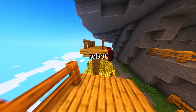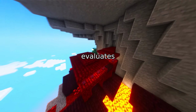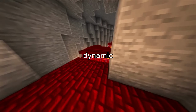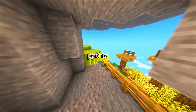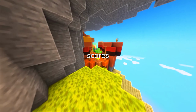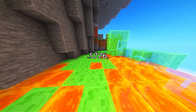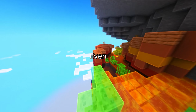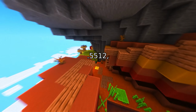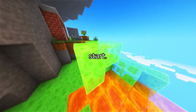But how do we measure if a robot is smart? Enter the Share Robot Trajectory Test. This benchmark evaluates navigation and motion prediction using dynamic Fréchet distance, DFD, a metric where lower numbers mean smoother paths. RoboBrain 32B scores 0.2368, crushing competitors like GPT-4o, 0.5726, and Gemini, 0.7666. Even the 7B version hits 0.5512, proving it's no slouch in path planning. But navigation is just the start.